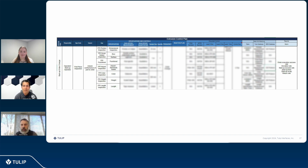If I were to go through this journey again, what's up on screen right now is a little example of our control plan. We kind of landed on this. I've previously built ERP systems, and at the end of the ERP, it almost spits out a control plan for you. And I was thinking that way as we were developing Tulip, right?